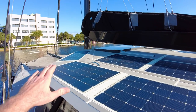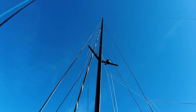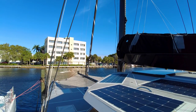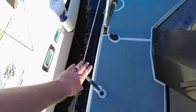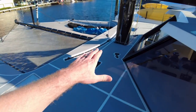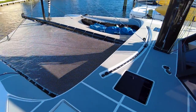Really, really cool. And then we've got a huge, fully carbon main mast, single spreader, diamond stays, and not one, not two, but it's rigged for three head sails all the way forward. Let's continue forward. Carbon fiber stanchions and Dyneema lifelines going forward. The foredeck is nice and flat right up until you get to the massive trampolines. So easy to go forward on this boat.